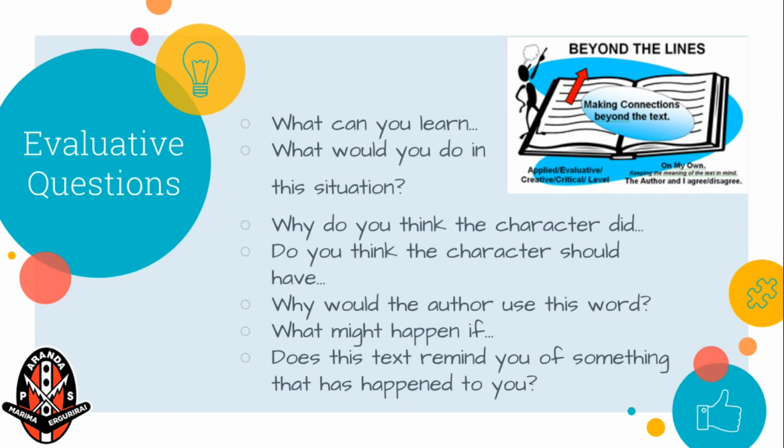And then one of the other things we look for is reading beyond the text, so making connections to their lives or to other things they've read. And this can be done by asking questions such as, what would you do in that situation? And getting the child to think about themselves as that character. Do you think the character should have? And why would the author use a particular word? There might be 3 or 4 words they can use in that sentence. Why would they use that word? Why does this word make the most sense in the text?